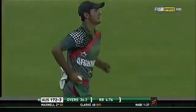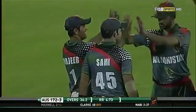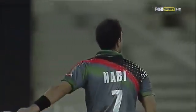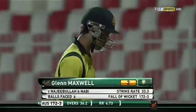Maxwell goes. He'll be disappointed, naturally. Najibullah Zadran down there takes the catch. He's just arrived from the Under-19 World Cup, and he's into the action. Drilled very hard by Maxwell, but straight to the fielder. Nabi strikes his second wicket, 2 wickets in quick succession. Maxwell on debut goes for 2. It's 172 for 3.